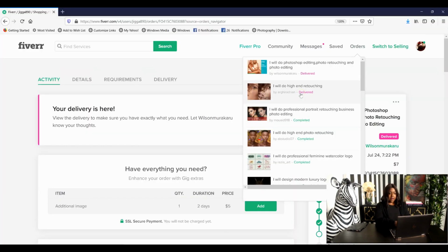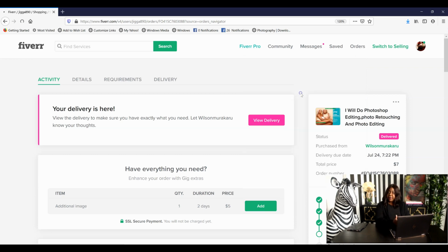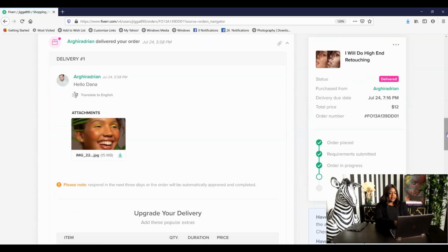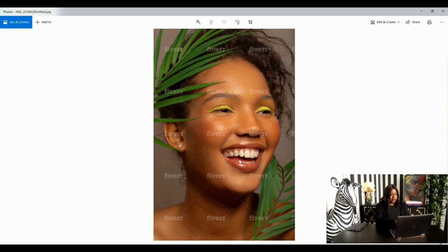Okay. So the next one was I will do a high-end retouch. They're all the same. Okay, let's scroll down. Let's see what we got. Drum roll, please. Okay, so it's different than the last one. At least they kept the backdrop the same color that I did.